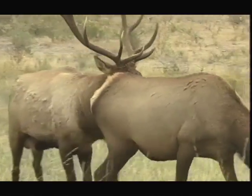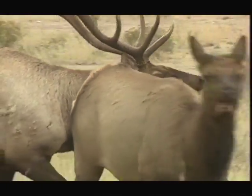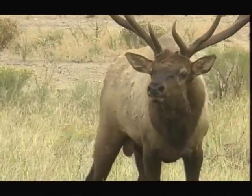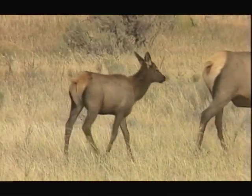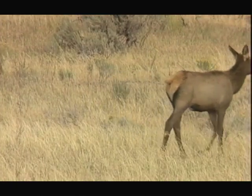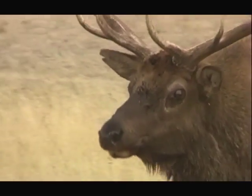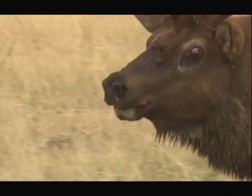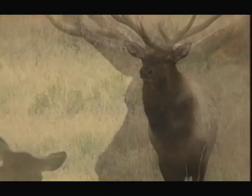The rut, which can last through the middle of October, is the last time for a year when mature bulls and females will be together. The females and calves move off to typical feeding grounds, and mature bulls, exhausted from the weeks of the rut, move off to a much-needed, solitary and quiet existence.